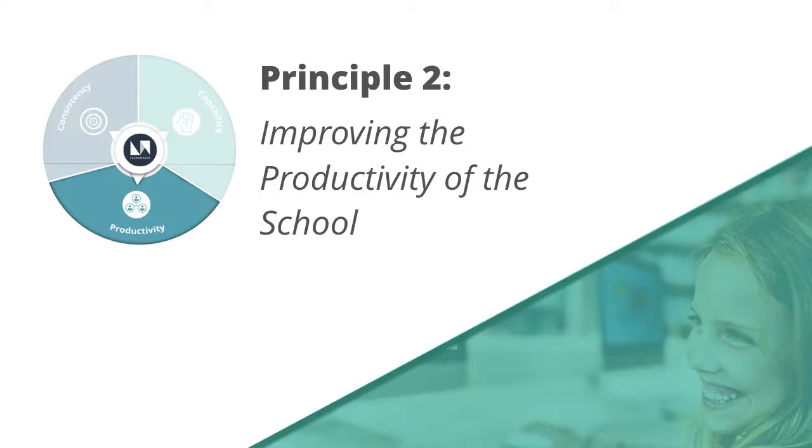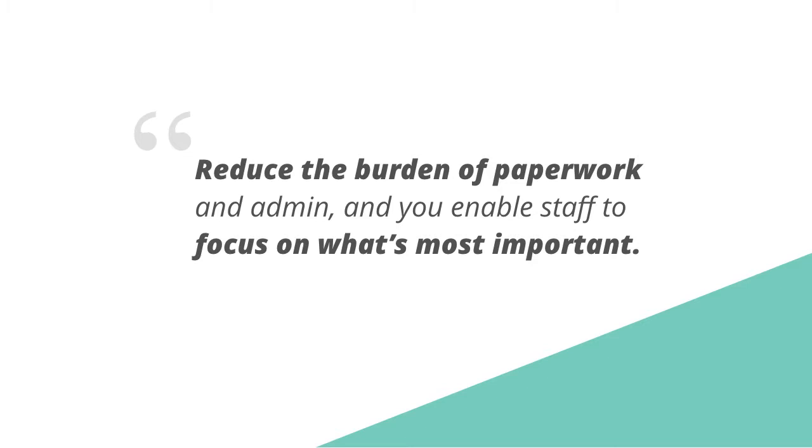From that, we're going to move on to principle number 2, which is about improving the productivity of our school. So we've given staff new ways to work with things like Google Classroom and Google Docs. Now it's about reducing the burden of paperwork and administration, so that we enable our staff to focus on what's most important.